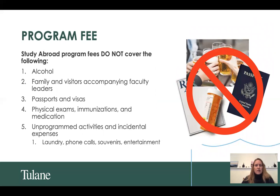A few things to note: any time that you are buying meals, alcohol is not permitted on Tulane programs. So your funding for meals that you're scheduling cannot include alcohol. The program fee can also not cover any accompanying guests for faculty leads. So if there is any increase in costs, if you're bringing your family and you have to get a larger apartment in order to accommodate, those fees cannot be passed along to students in their program fee. Students should also be aware that visas, health exams, laundry, et cetera, may also not be covered in the program fee. So those could be some of the other fees on top of what is covered in the program that the student should be made aware of.